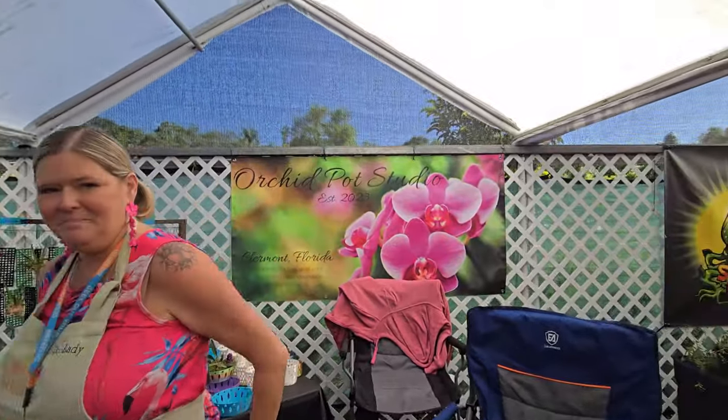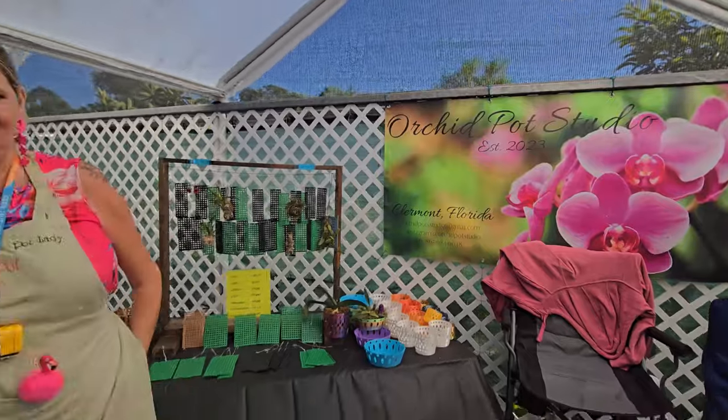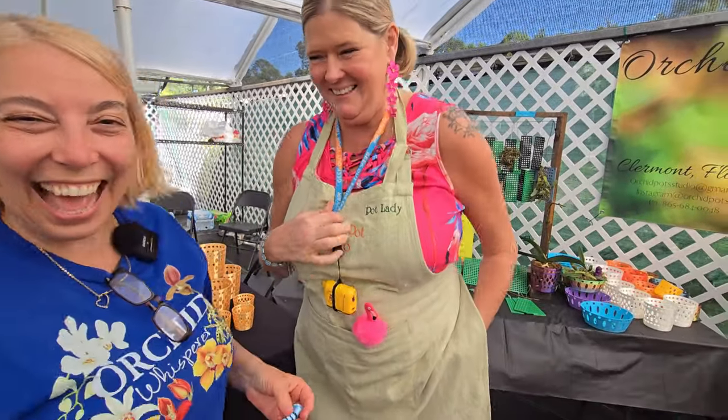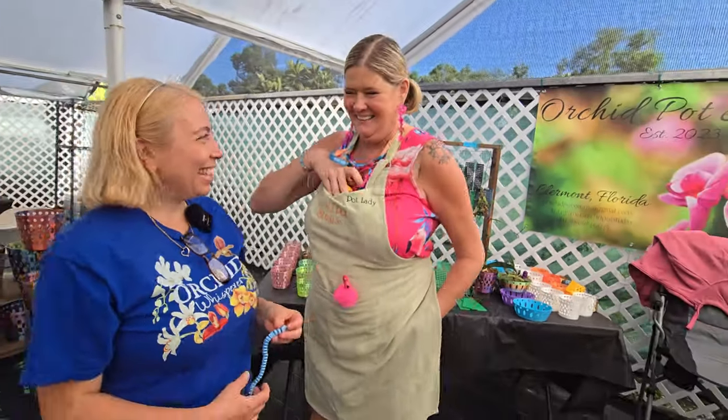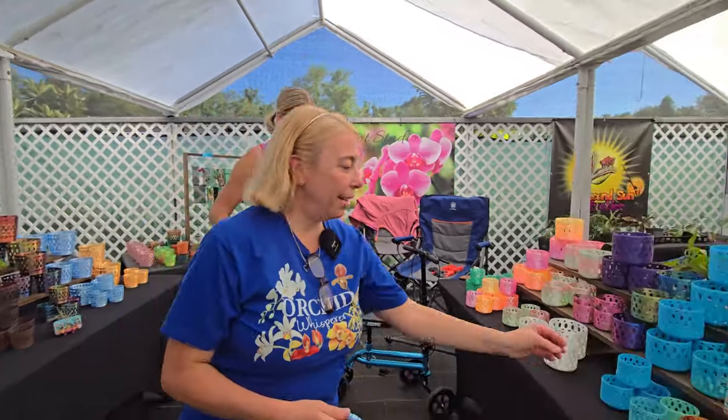This again is Orchid Pot Studio. The Pot Lady. The pot lady. Look at the apron. I am the pot lady. Look at the apron. I love it. I love it. Yeah. Nice. I love it.